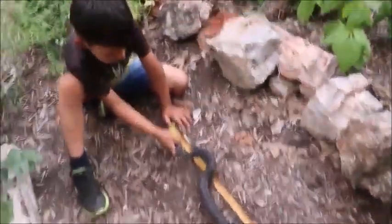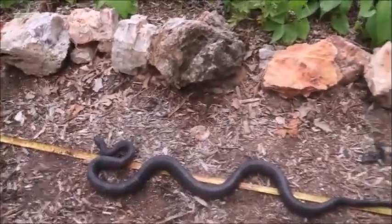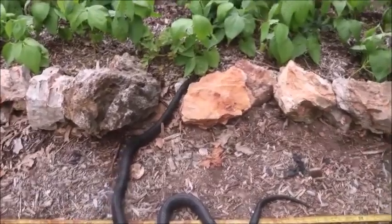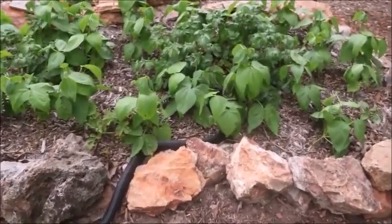You can let it go, son. I was guessing 6, but it looks like it's over 5.5 feet. Very crazy cool, big beautiful snake. And wow, only 5.5. Crazy.